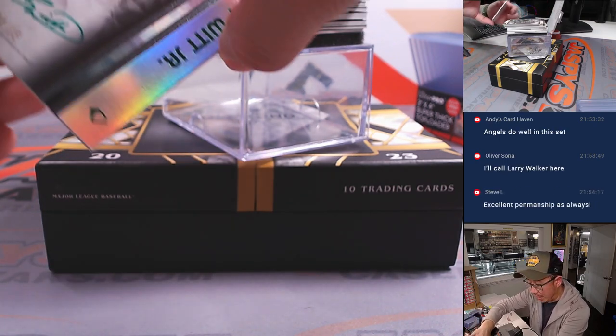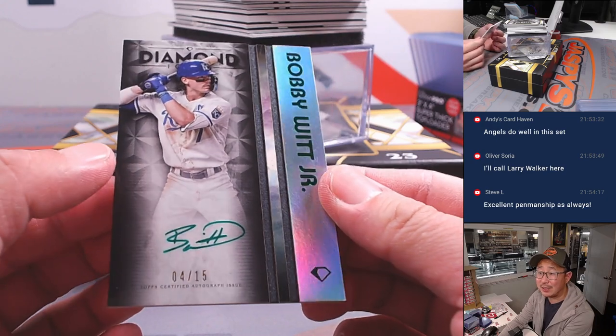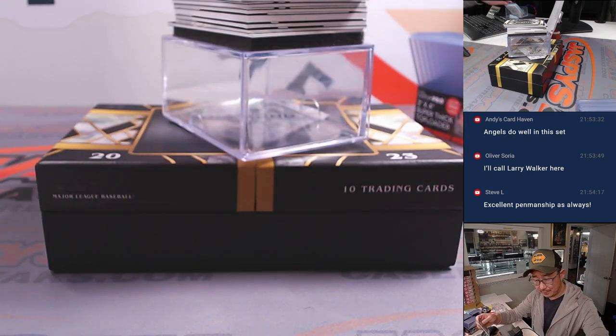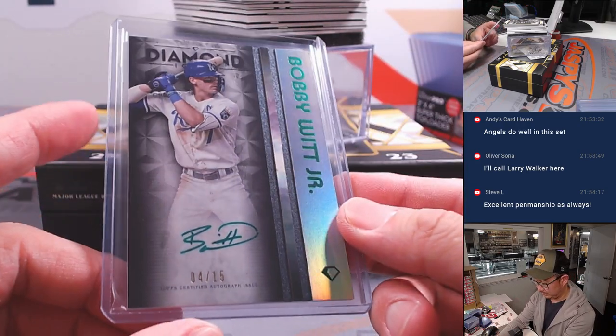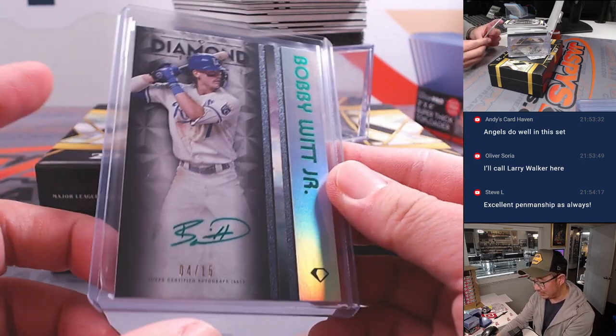Next up, we have Bobby Witt Jr., 4 out of 15. You can kind of see the green ink. You can definitely see the green ink, but there's a green foil along there as well. Good St. Patrick's Day sort of theme there. That's going to go to Gary and the Royals. And we'll never be Royals. Oh, those are the polychromatic cards. Those are pretty cool.